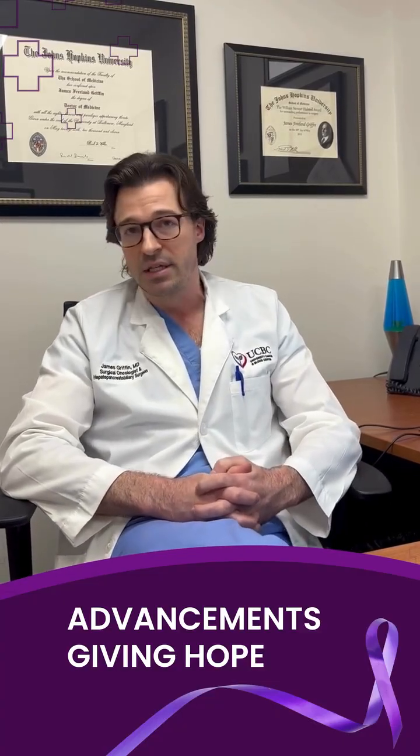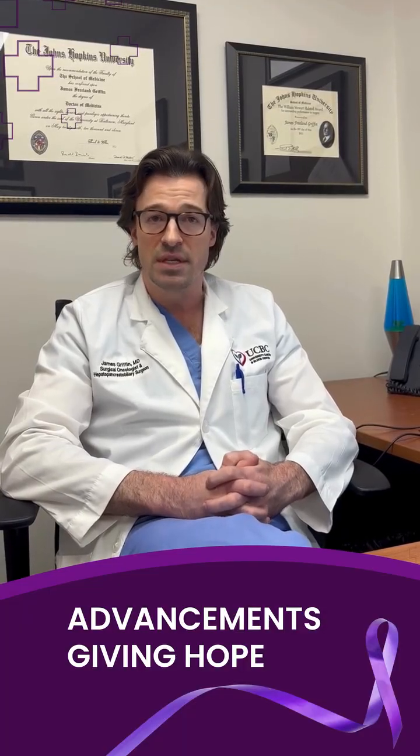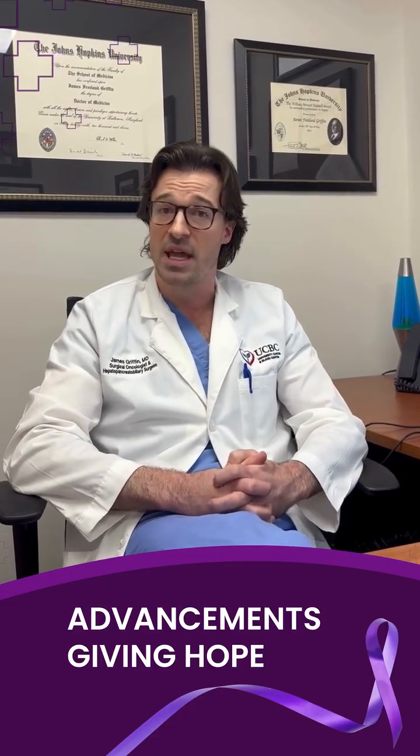And then finally, a lot of research is focused on harnessing the immune system to treat the cancer, and that's through things like immunotherapy and cancer vaccines.